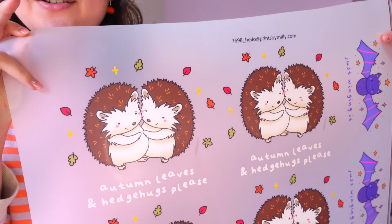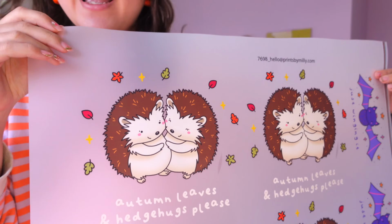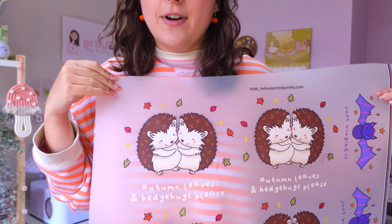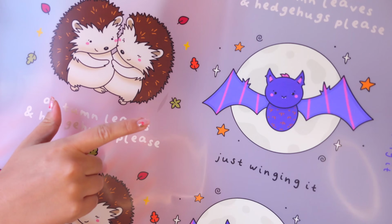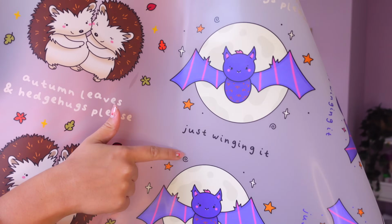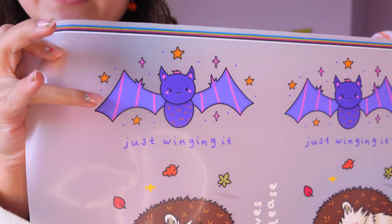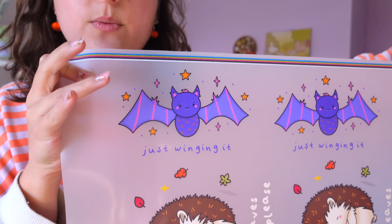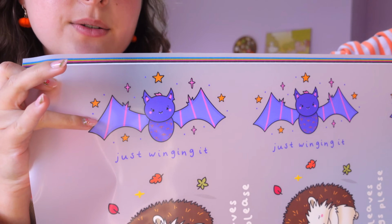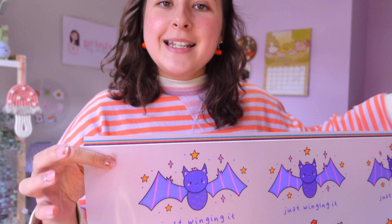So this design here is what's going on the sweatshirt, and it says autumn leaves and hedgehogs please, and it's quite nice and big as well, so it'll go and sit right in the middle of the sweatshirt. Then we have this one here that says just winging it, and this is going to go on a baby pink tote bag, so we've got a few of those on there as well. And then if I turn the sheet round this way, we then have this one here, which is again the just winging it design, but it's slightly revised and without the moon in the background, because this is going to go on the pencil cases, so it just needed to be a slightly different size to look nice on there. So they're the DTF designs that are going to go on the sweaters, totes and pencil cases.